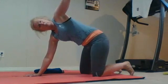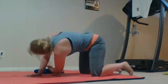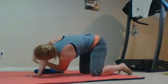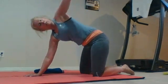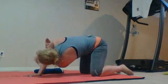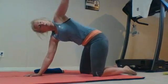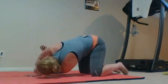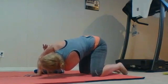If you don't have your upper body rotation, the place that you're likely to get injured is your low back. Somewhere's got to compensate and allow that movement. Breathe in and breathe out, rotate. And breathe in, open up, and you allow that supporting arm to bend so that you can really get that rotation there.